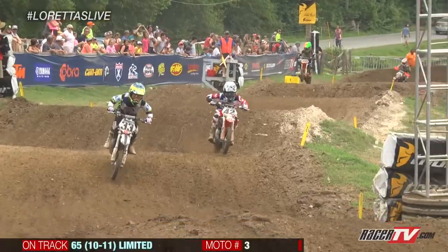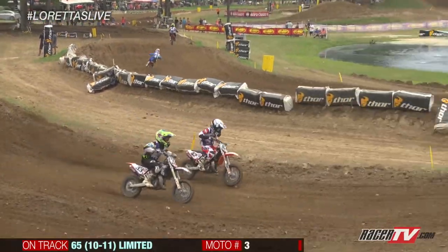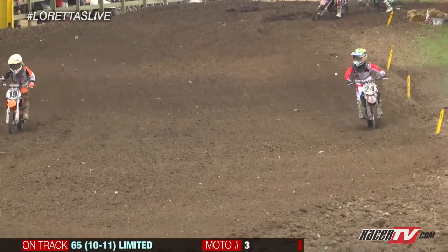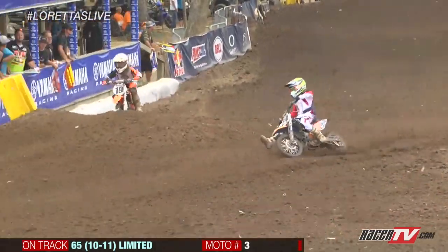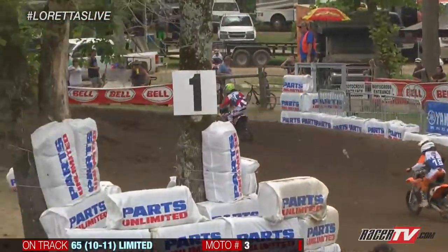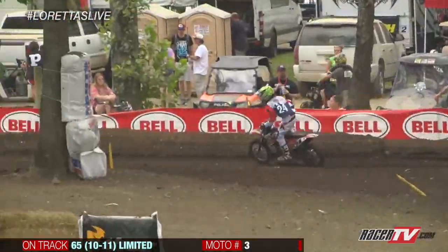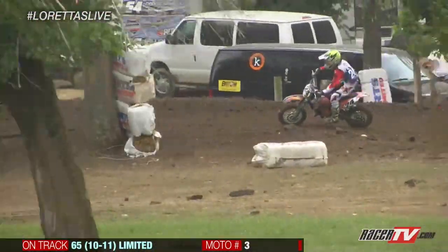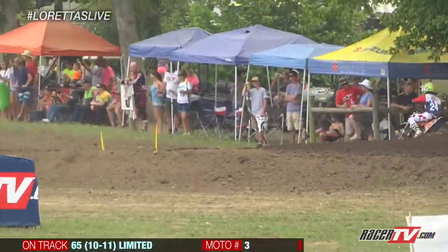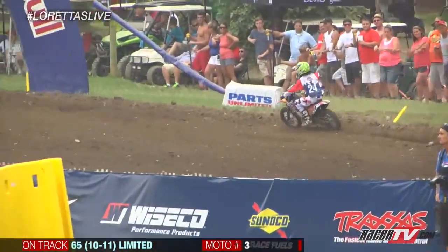There's a little guy, the number 24 on the KTM, and back to this battle here with the number 42 of Nathaniel Thrasher. The number 19 there, a little bit behind as we work our way around. There's Varese, looks over to his right. His dad's got the grill going over there on the Yamaha deck, cooking him up some chicken fingers as soon as the moto's over. So Varese, Thrasher, Kilroy, 1, 2, and 3 here in the moto.